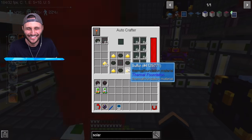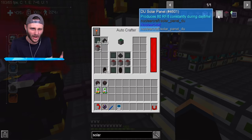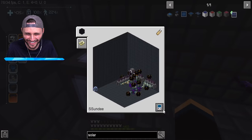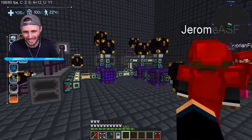There's so many colors. And look, it's auto crafting that. So now this auto crafts, like I said, tier three solar panels. So, boys, let's go deeper. Oh no.